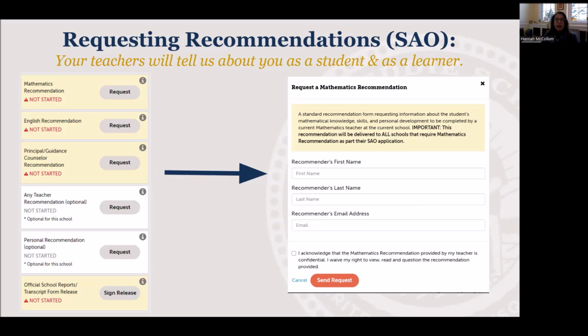You are also invited, but not required, to submit a personal recommendation. This could be from anyone outside your family who truly knows you and can add dimension to your application. For example, it could come from a religious leader or a youth group leader, a music teacher or a coach, or a Girl Scout or Boy Scout leader.